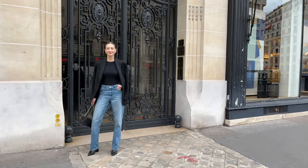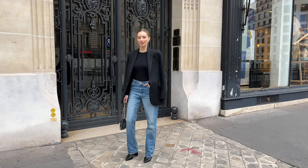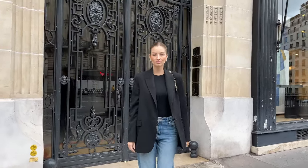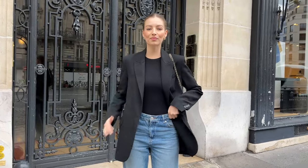The second look is probably one of my most worn outfits. I love wearing this outfit to go to jobs. I just think it's very comfortable but still chic.